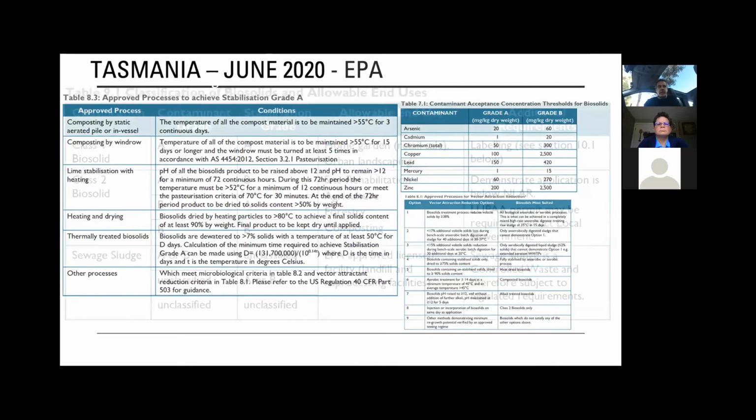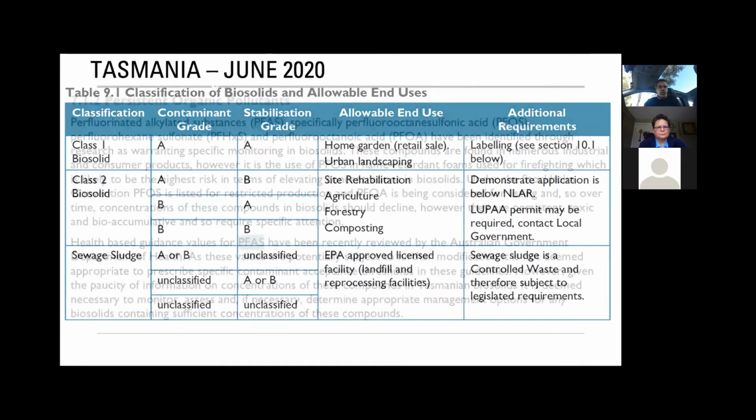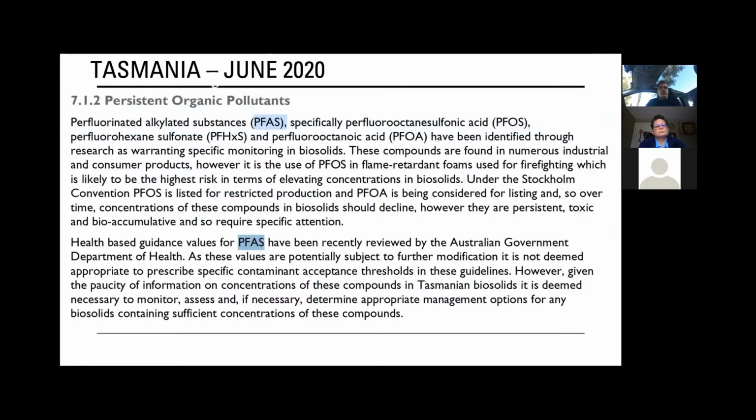And then, interestingly, there's that matrix approach for Tasmania that says this is what a class 1, class 2 is, and then what they determine as the difference between what they call a sewage sludge and a biosolid. This matrix gives us what we can do and what additional requirements are, and sewage sludge is a controlled waste. So if you're not meeting either an A or B grade, then it becomes a controlled waste, and you end up falling under different rules and regulations. They also put a statement in their regulations recognizing PFAS as well. And so they've really got a watching brief on this. They're in a monitoring assessment phase, really trying to understand whether they will need to regulate in the future, but at the moment it's very much a watching brief.